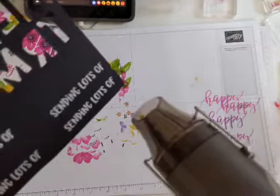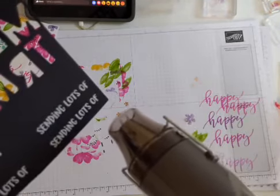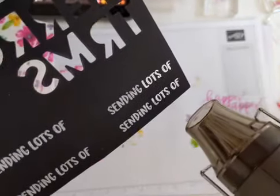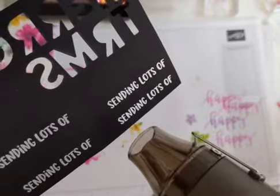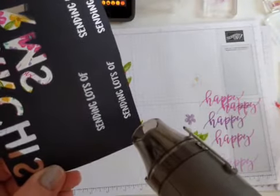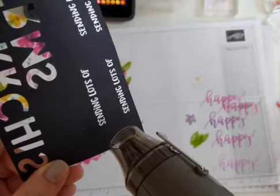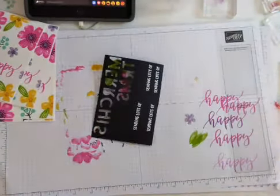So we're going to use our heat tool to just set that powder. This will take a moment, but you'll see that turn shining and really bright, and that means it's set. Here we have it starting to go now, so you can just see that changing. I think the black and white is really going to make that sentiment just pop really nicely. Love a bit of heat embossing.